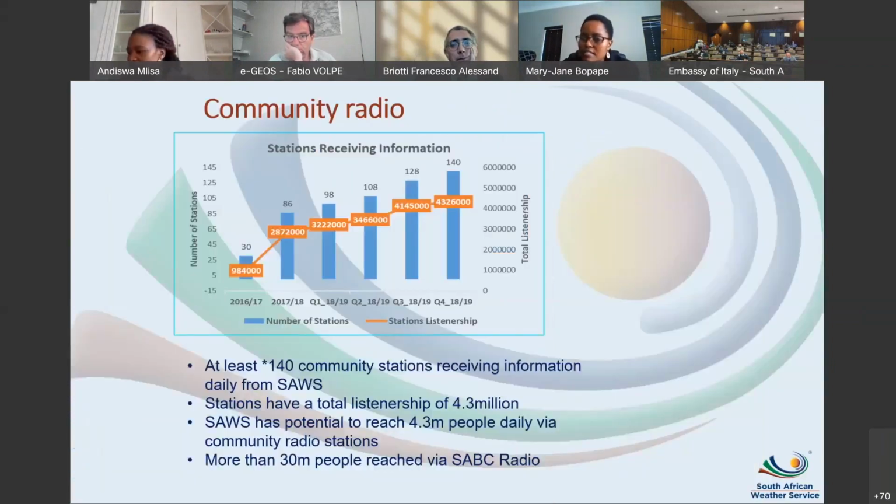Then it's also important that we produce warnings, and that people respond to these warnings. We did a study in 2016, 2017, and found that only 30 community radio stations in South Africa were receiving information from us. So we reached out to more community radio stations, to the extent that by the end of the 2018-2019 financial year, we had 140 community radio stations that were receiving information from us. So as SAWS, we would like to reach more South Africans with the warnings that we are producing.